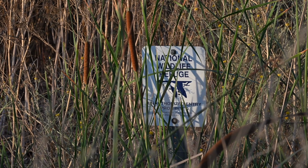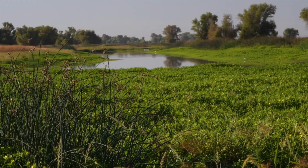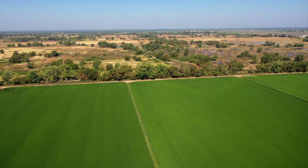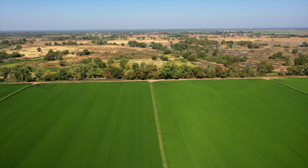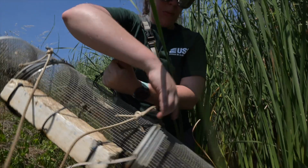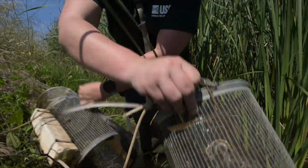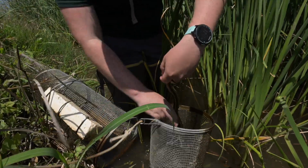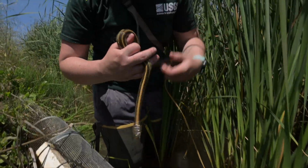Wildlife refuges and the ag land that surrounds them really act in tandem as habitat for giant garter snakes. It's really a win-win situation when the rice fields are able to surround wildlife refuges. In fact, the recovery plan for the giant garter snake describes a need for flooded agriculture paired with wetlands and refuges in order to support giant garter snakes. And so there's a combination of both of those that are needed across the landscape to sustain enough giant garter snake populations to prevent their extinction.